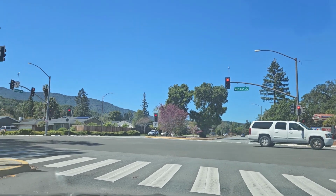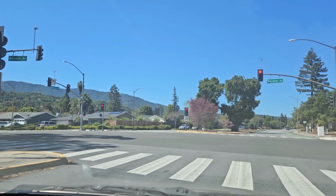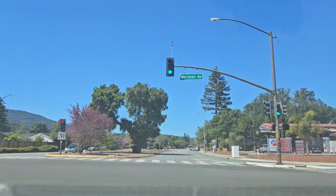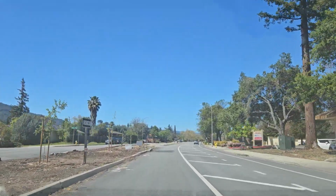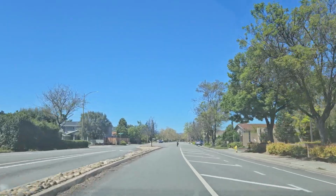If you take a look at the left side, it's the Santa Cruz Mountains. It's beautiful. A lot of these neighborhoods are right next to the mountains. Great for people that love bicycling and outdoor activities, and I'm so glad that today is such a wonderful day. It's beautiful, gorgeous weather.